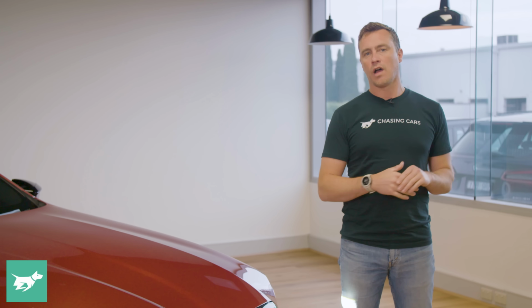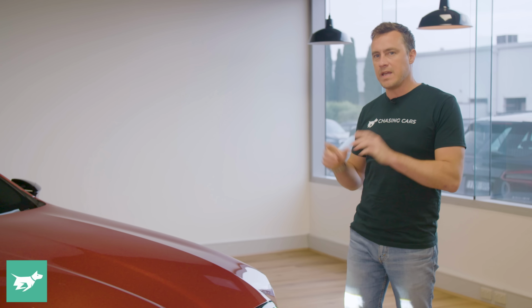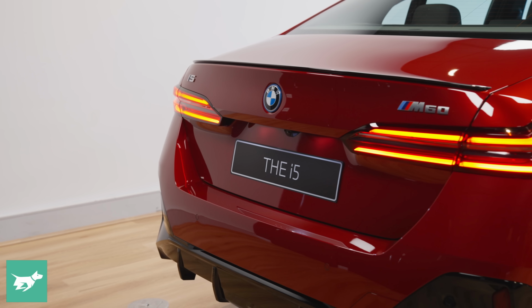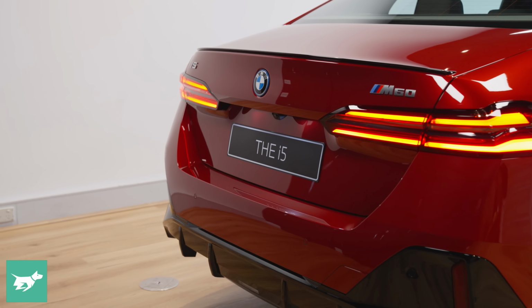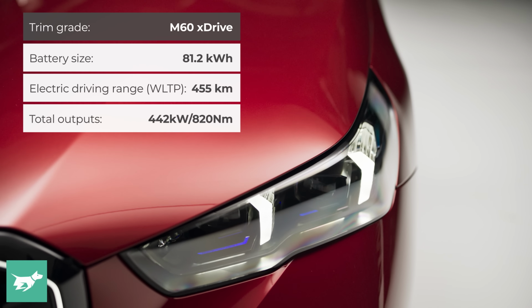One will be the eDrive 40, a rear-wheel drive entry-level electric version, and the other one will be this. This is the xDrive M60. It's got an M in its name, which means it must be pretty special. This is the car I'm most interested in, and that's exactly why BMW has brought it.